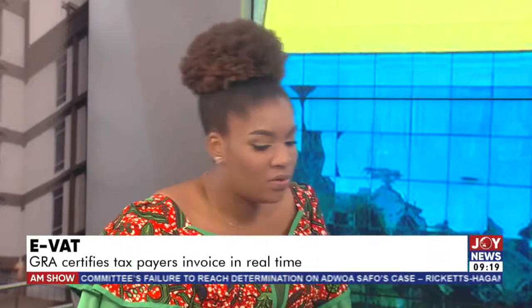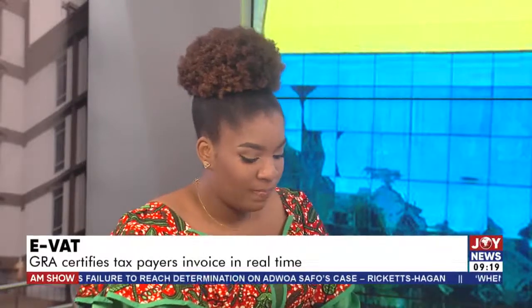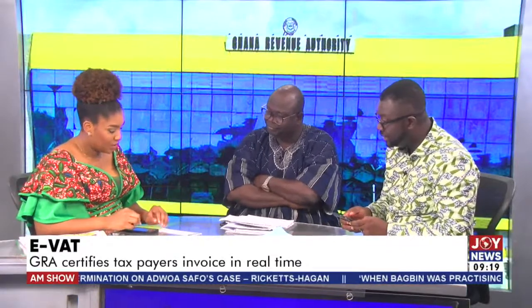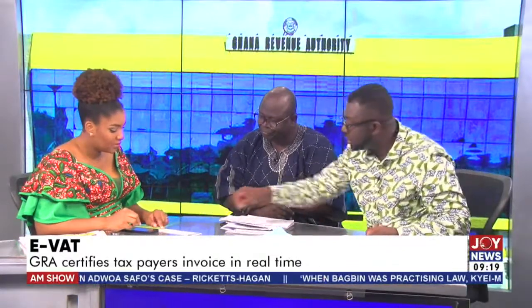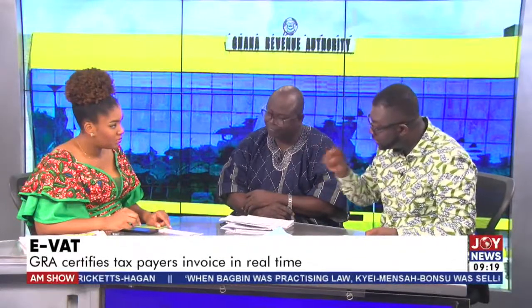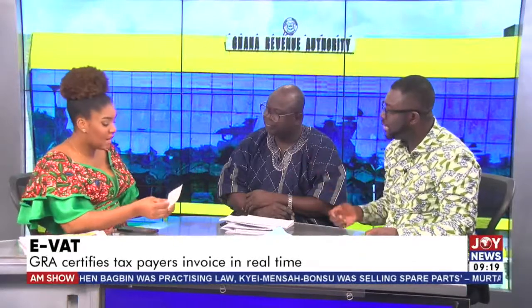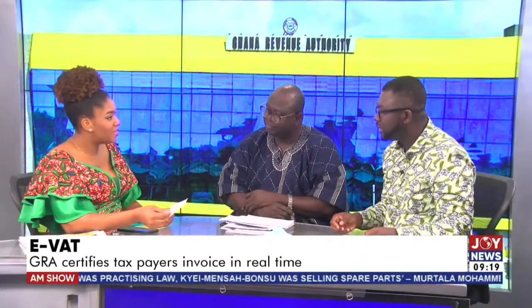So I'll give you a copy of this. If you have a QR code scanner on your phone, you can basically scan it. When you scan the QR code, a pop-up will come and it will show you a copy of this invoice and will indicate verified. And if it's not verified, it means that I'm being issued a fake invoice.